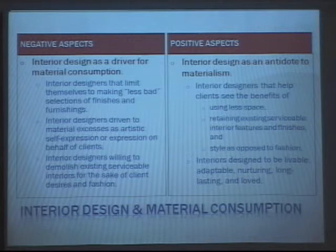And that yearning for what is impossible is a big problem to us psychologically. But interior designers can actually help clients see the benefits of using less space, and I think this is a huge one that is still mostly off the radar for all built environment professionals, okay? So it's not just interior designers who have to think about how much space is enough. But I think we have an obligation to show our clients that less space is actually still functional and might be as good as any other choice they have.